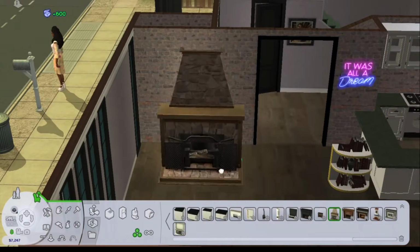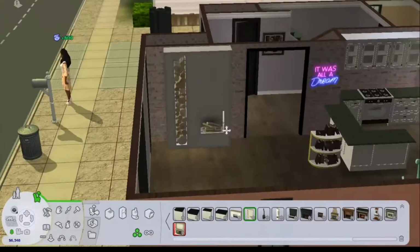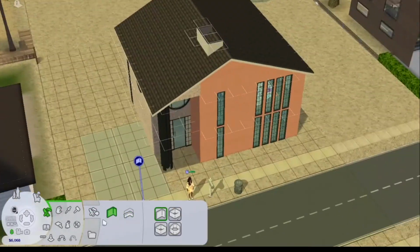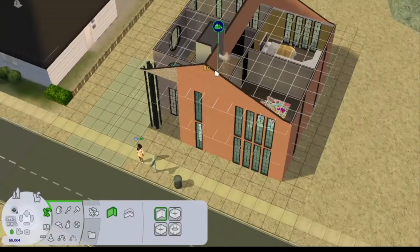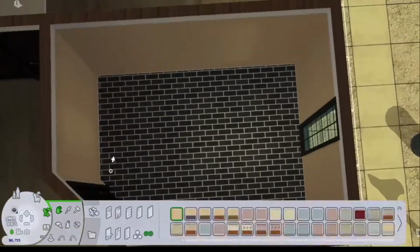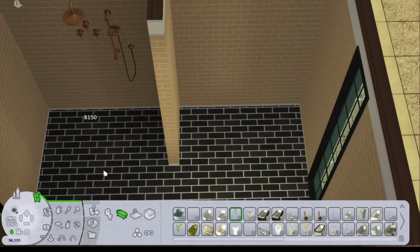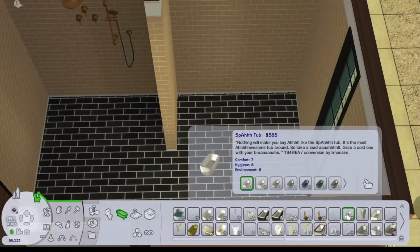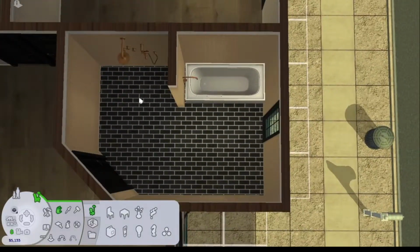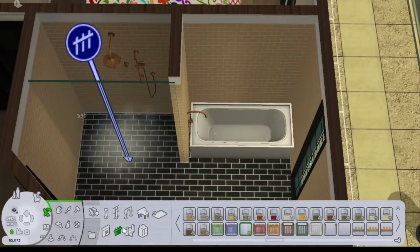In here we have this little room, which is going to be a storage slash laundry room for them. And for some reason I decided that they were the kind of people who would have a fireplace in their house despite living in a desert. I don't know, I never lived in a desert area, so I don't know what it's like. And because it's a custom fireplace, I made the chimney on the top. I thought it was very cool of me to do that.